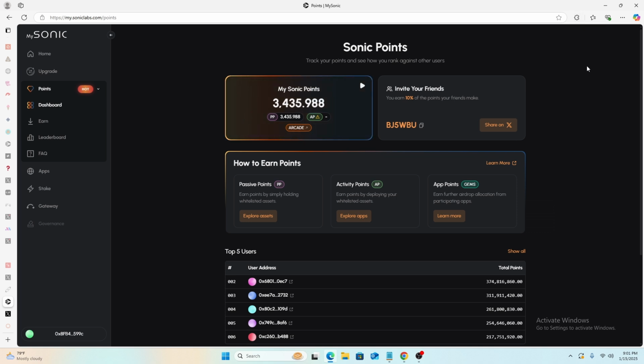The second thing that will give you points is activity points. Now, it's not displaying yet, but we will be taking a look at applications that you can interact with towards activity points. In our approach, we'll be targeting applications that are prominent on Sonic and are likely to have an airdrop. Then finally is arcade for those who like to play games. I'm not into arcade much, but we will look into that as well in the course of this video.